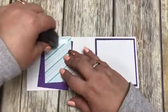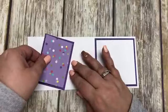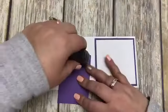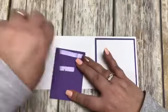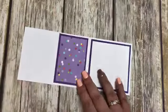Then we also have, again, lots of layering, lots of cardstock, which is what makes this card so pretty. I'll layer that on there. So again, you can receive this card in the mail with all the pieces cut for you to be able to put together with just a $30 order.